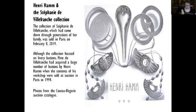And so, sometimes serendipity is a wonderful thing. It occurred to me that not so long ago, actually, there was this fantastic auction in Paris. That was the dispersal of the Stéphanie de Villefranche collection. Now, she was someone who had inherited a button collection that went back generations. And she had wanted for years to open a button museum in her chateau, and that never actually happened. And her heirs decided that they couldn't keep the collection and it had to be sold.